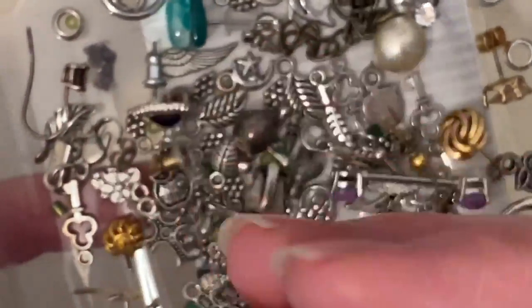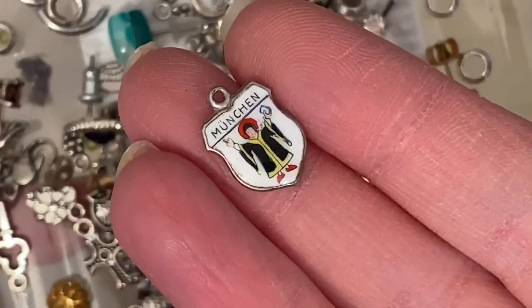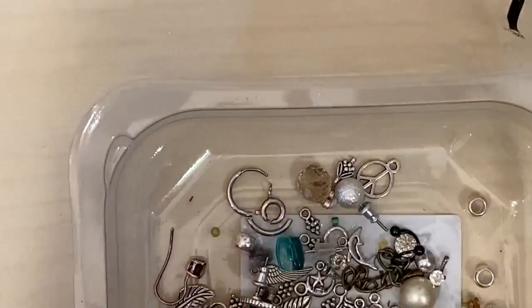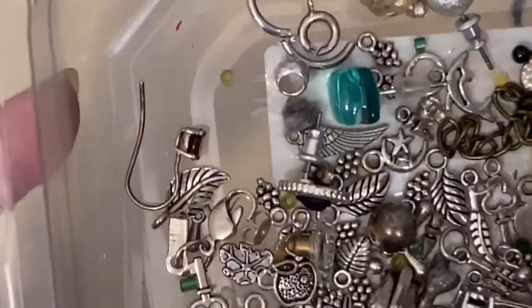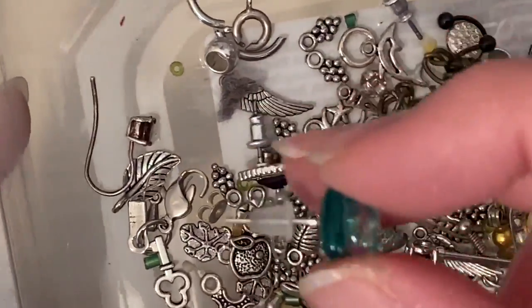Pandora style, but that one is not silver. That one probably is silver. Oh, it says 800 on the back, so it's 800 silver. A little bit of treasure. Another nice glass stud.